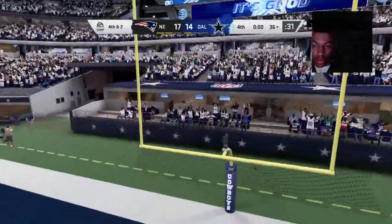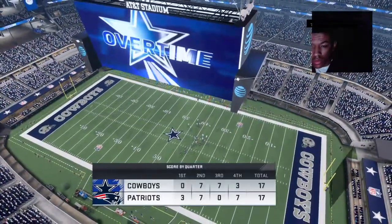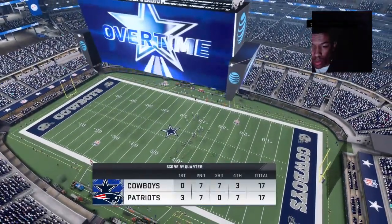And this is good. It was running out of gas there at the end, but he winds up getting just enough on it. It's a little teaching moment here.